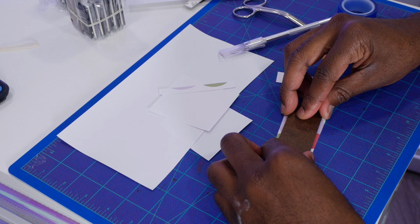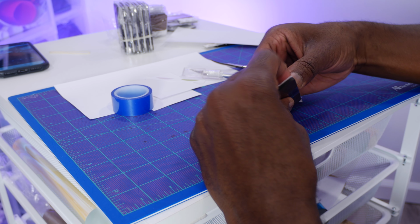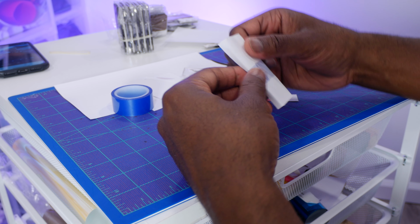Once that's taped like that, again, you're looking at it. I'm just looking at it, making sure it's straight. Alright, is that straight? That's straight right there. Straight like that. And then you tape it. And we're ready to sublimate. That's it. We're ready to sublimate.